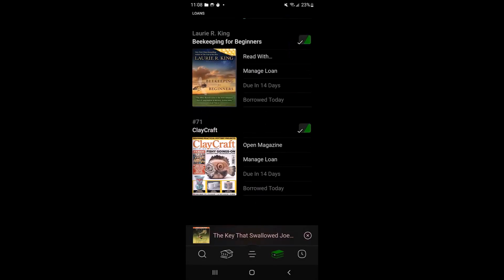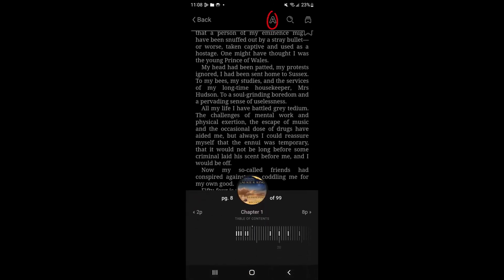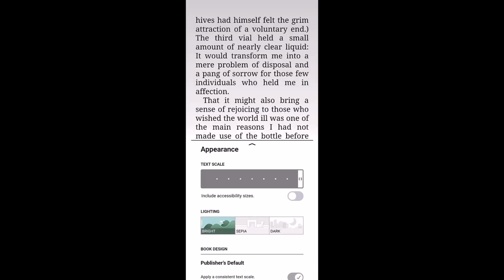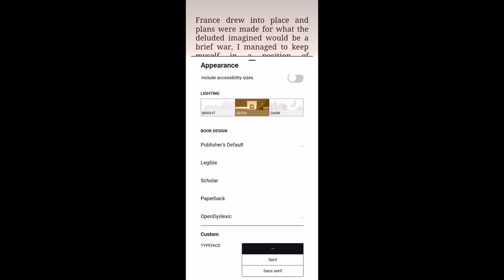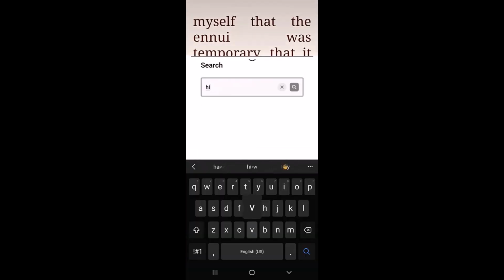Now I'm opening a book that I borrowed earlier. I tap the screen to bring up the features and tap the A for accessibility. This is a lot like the magazine, except there are some additional options. We can also search the book and place bookmarks.